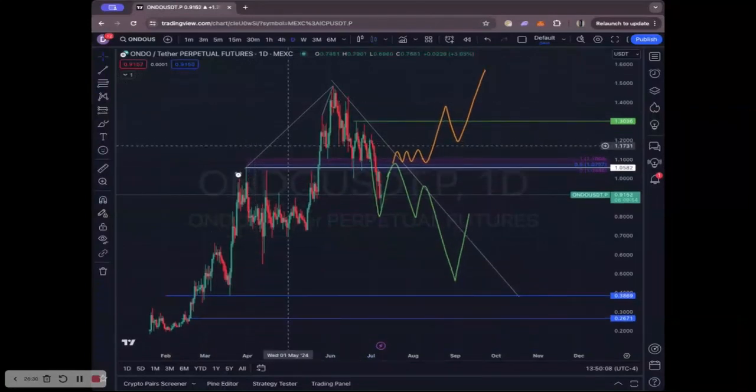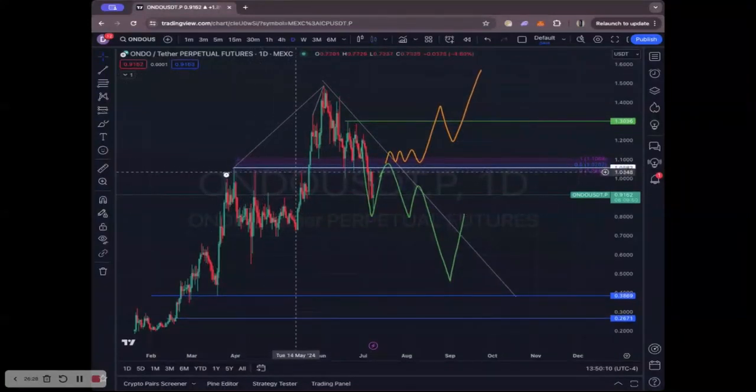So hopefully that helps there. But I will look for shorts once we reach the $1.05 to $1.08.